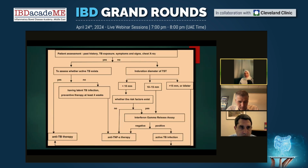A quick algorithm of how to tackle those patients pre-anti-TNF. So patient history, past history, TB exposure. I don't know whether there should be much weight on these two, because most of our patients now are educated, they're living in good standards, and none of them really would know when or how they got exposed to TB. And then there are symptoms and signs, including a chest X-ray, as Dr. Sarah mentioned earlier. And then to differentiate whether there is active TB or just latent TB.